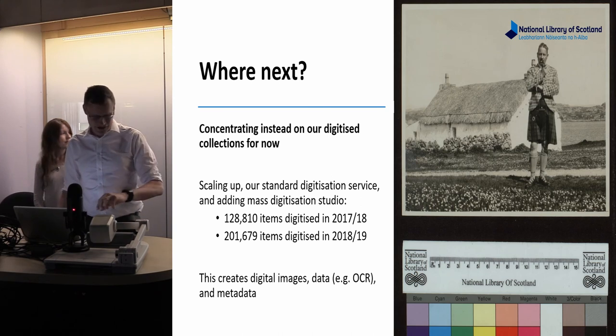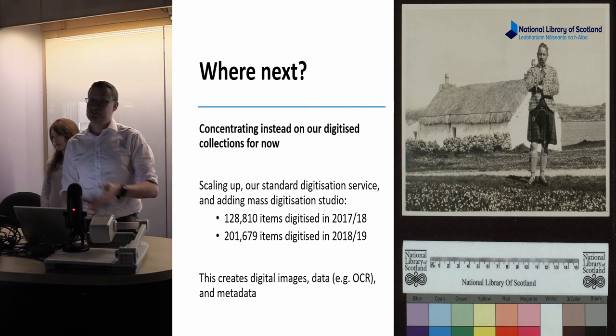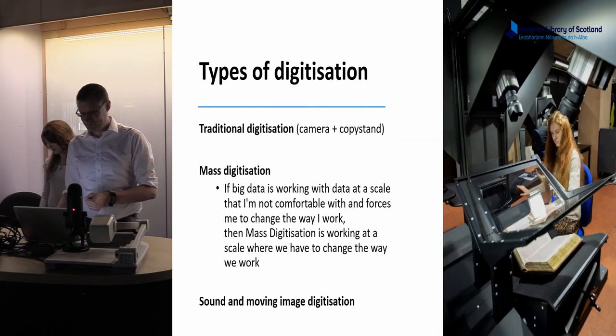So where next? If we can't do those, then we look at what we can digitize. We've put a lot of effort and a lot of money into our digitization, really scaling that up. To give you an example, two years ago we digitized over 100,000 items, 128,000 that year. Last year it was up to 201,000, and we're increasing this year by year. That creates digital images and metadata, which is what we've always considered when digitizing, but now we think a little more about the data and how we make that available.